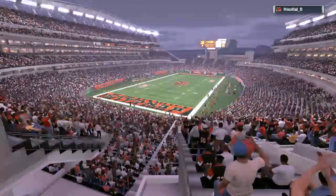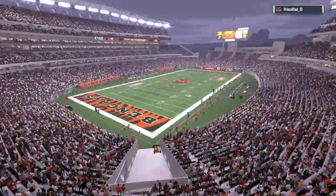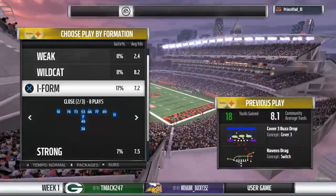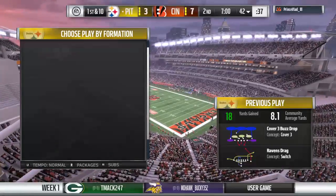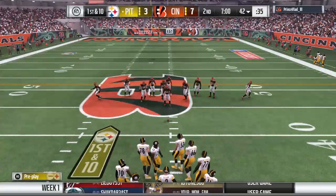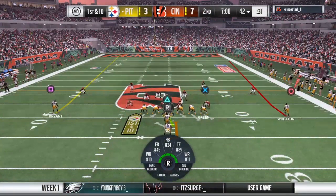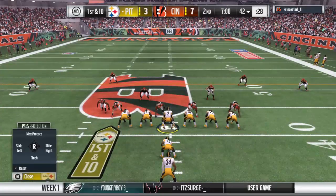Back with Charles Davis, Brandon Gaudin. It's Steeler football to begin quarter number 2, and they've got it here with a first down. Bryant, the lone receiver, left.